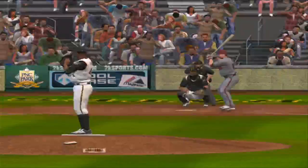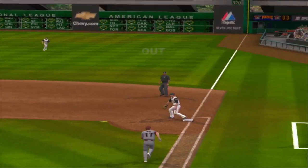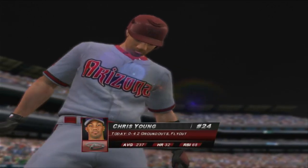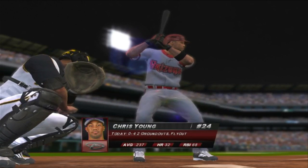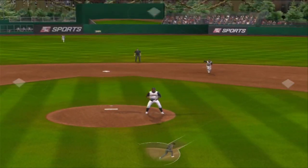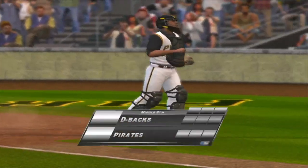One out, nobody on. First pitch, here it comes. On the ground to second. Bautista, and he throws to first in time for out number 2. Young will be the batter. He's 0 for 4 in this one. Number 24, Chris Young. Bases empty, 2 down. First pitch on the way. Here's a swing and a slow roller up the middle. Marte throws to first in time for out number 3.